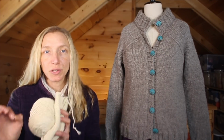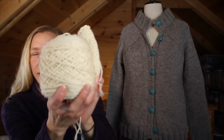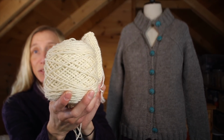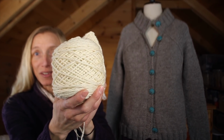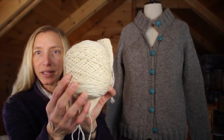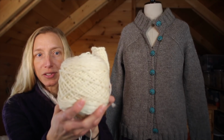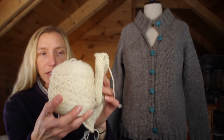So she sent me a beautiful skein of her bulky Merino Leicester Longwool cross. So this is the yarn all caked up. It has this gorgeous sheen. I hope the camera is kind of picking up on it. It has this luster to it, and it's very silky, which is something that you'd expect from the Longwool portion of this fiber that's in this yarn.